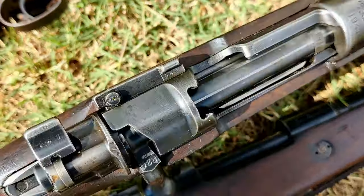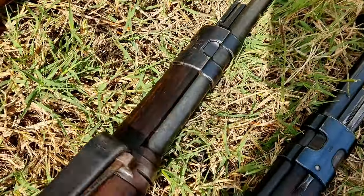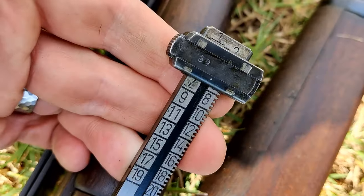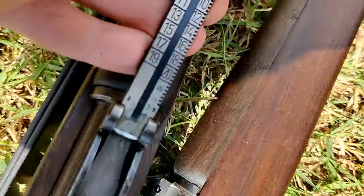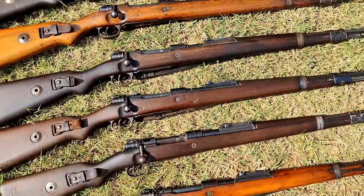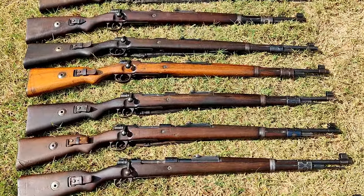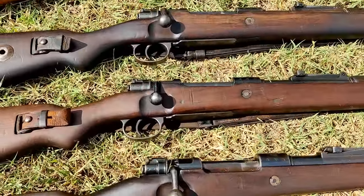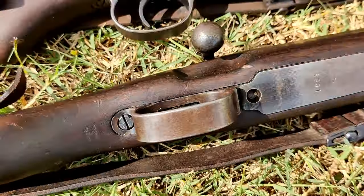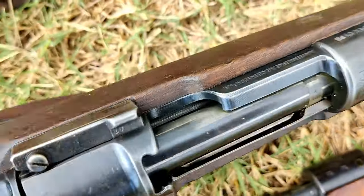This one's probably a worst-case scenario on bluing. As you can see, it's probably closer to a solid, maybe a good shooter grade, I would say, but still, it's a nice-looking rifle. Beautiful crest on top of the receiver.